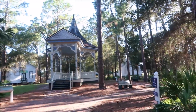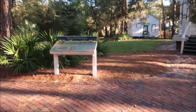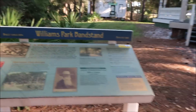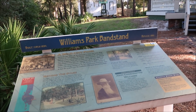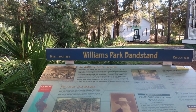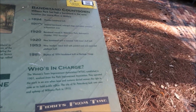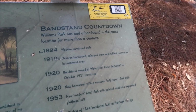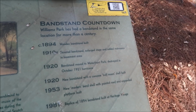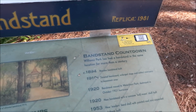All right, check this out. That's awesome, isn't it? People get married here, so if you want to get married, it's the Williams Park Bandstand. Oh my God, I think we went to Williams Park when we were kids. 1894 to 1981. Wow. That is so cool. It's really cool. Bandstand countdown, 1894. Wooden bandstand built. 1910 elevated bandstand, enlarged stage, added restrooms, and basement area. Oh wow, so there's probably more to this. That is so cool. I'm gonna have to get a good picture of this so I can read it.